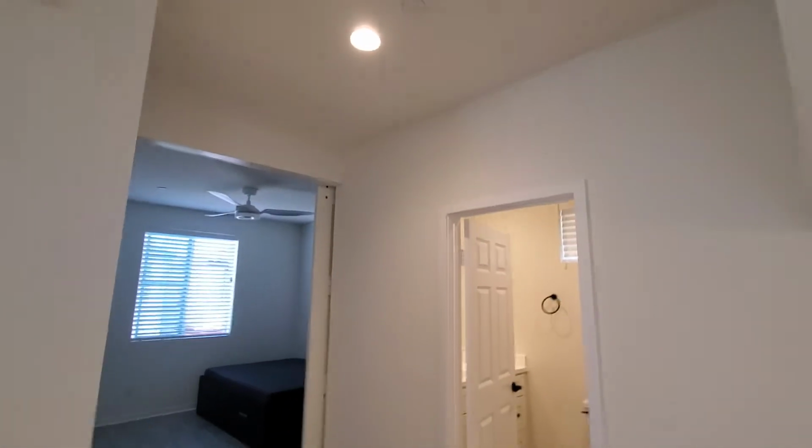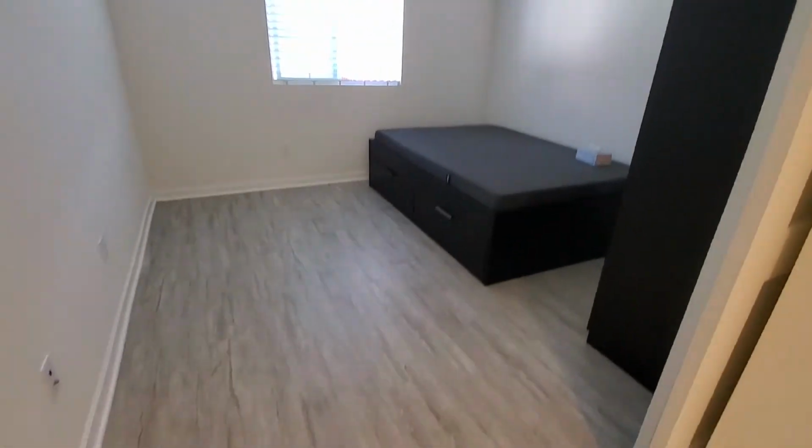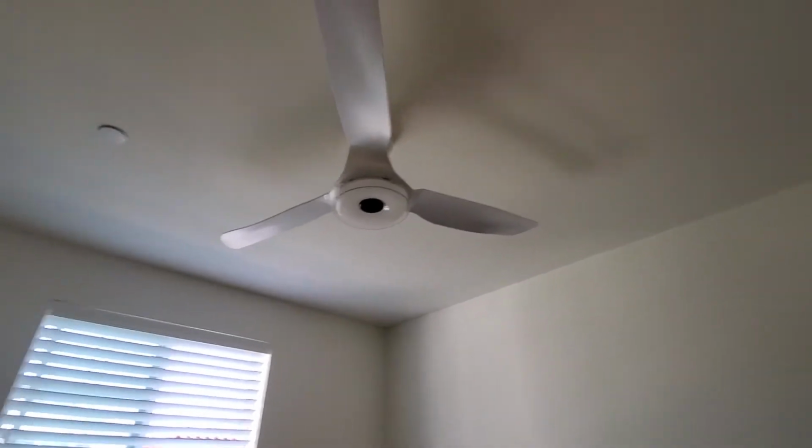Thermostat. The wall in perfect condition. All the lights on. The fan light is not working. And there's the bed here. Additional closet here inside. There is the remote for the fan, but the light doesn't come up.